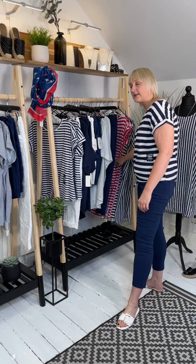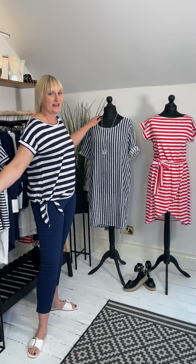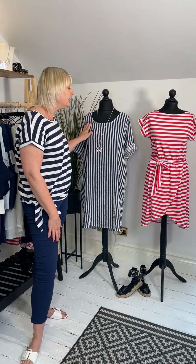We thought on this little Sunday we would give you a little bit of an offer. Because they sit beautifully with our little nautical fest today, we have brought out the Pia and the Fran. The Pia and the Fran are now both reduced from 22 and 21 down to £10 each of those.